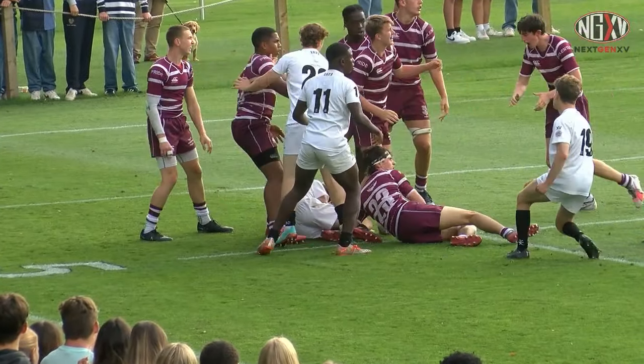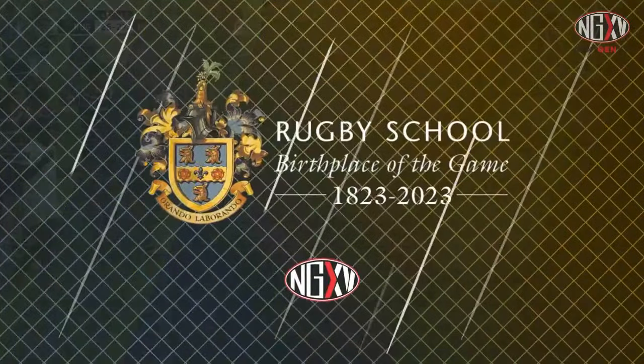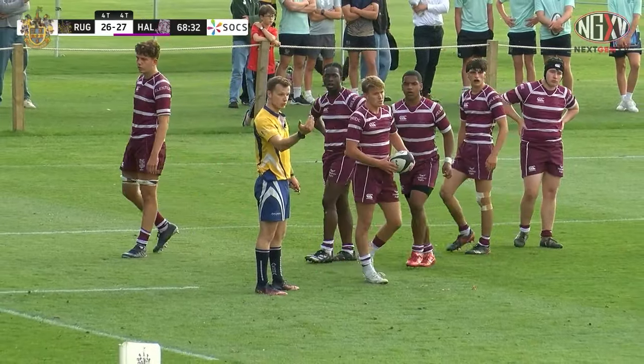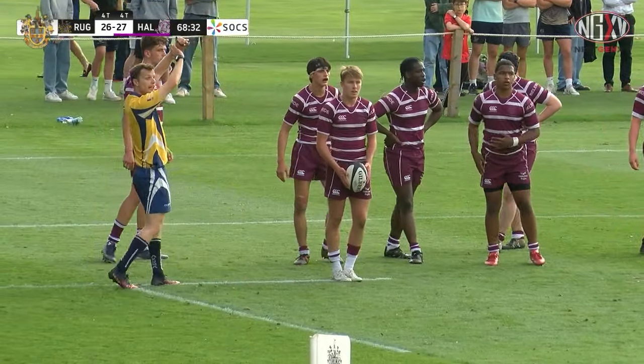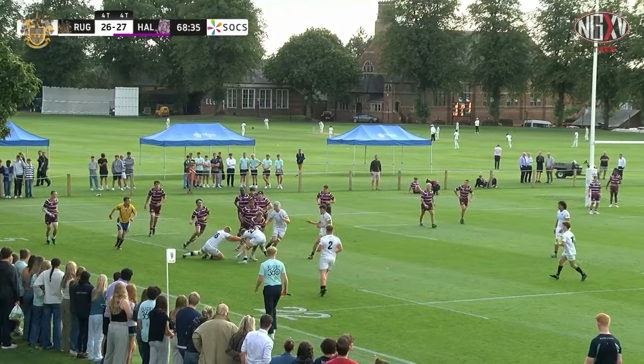Whoa, it was tight, wasn't it? It was very, very tight. Just seeing that adjustment period as players get used to these new laws. Watch, the time is back on. Looked for a second as though they were thinking about running that. In fact, they are running that.